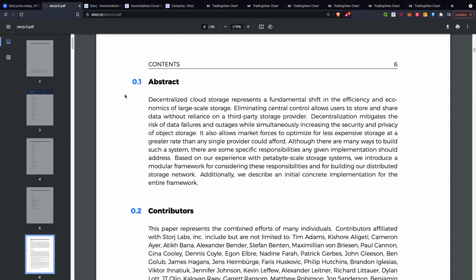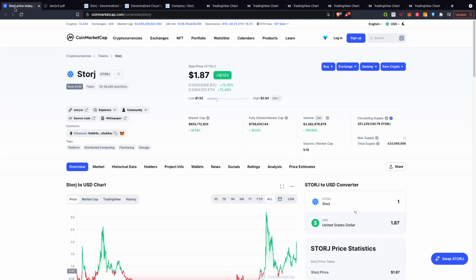afford. Although there are many ways to build such a system, there are some specific responsibilities any given implementation should address. Based on our experience with petabyte scale storage systems, we introduce a modular framework for considering these responsibilities and for building our distributed storage network. Additionally, we describe an initial concrete implementation for the entire framework. So that's just the abstract section of what Storj is about.